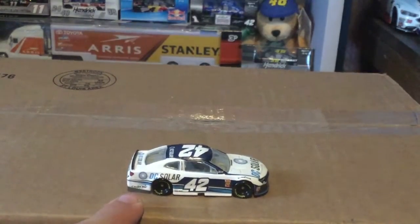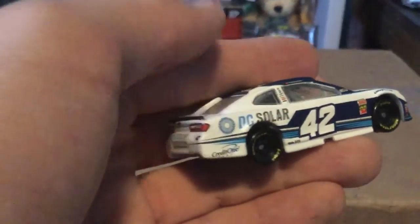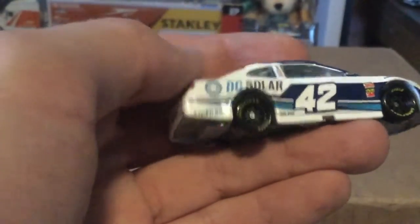The Credit One Bank logo is so screwed up on this car. Let's take a look here, guys. Look at how screwed up Lionel did. What a job, Lionel.